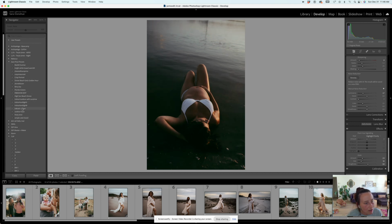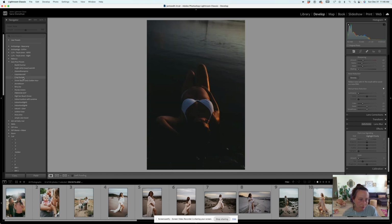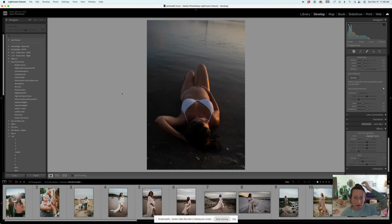I might change some of these names, but I just wanted to show you what it looks like. So, backlit sunrise looks like that. I'm just going to click through. Coquina sunset. I use the Freedom Edit for all of my portrait work, but I've also made some of these extra presets that work really well for my drone shots.